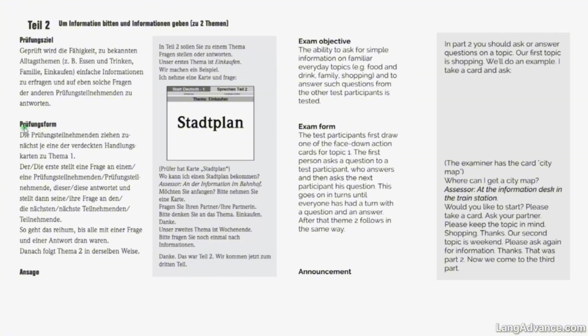Then the next part here, Prüfungsform, exam form: the test participants first draw one of the face down action cards for topic 1. The first person asks a question to a test participant who answers and then asks the next participant his question. This goes on in turns until everyone has had a turn with a question and an answer. After that, theme 2 follows in the same way. Okay, so the first one here, Thema Einkaufen, the next one may be work, for example.